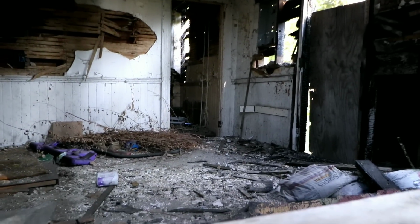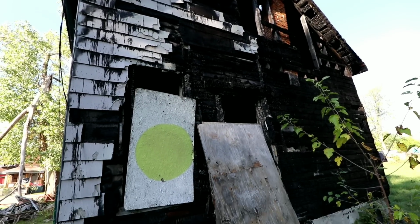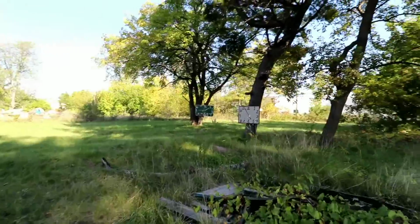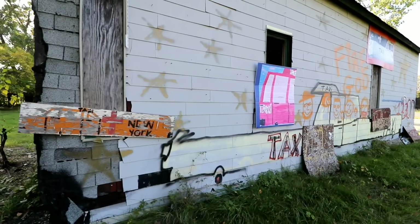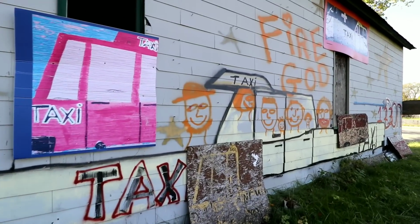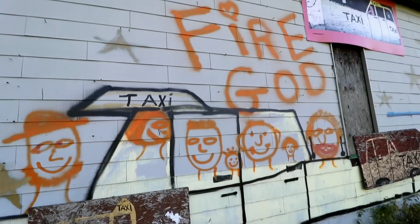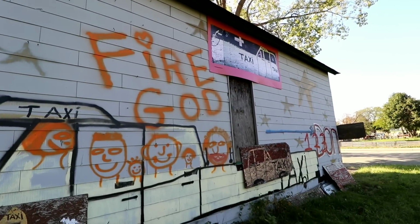Let's peek in and see what's inside. Rubble. Oh, well this one obviously burned. That's what happened there. This side's even better because you have a taxi, but you actually have people riding in this taxi. Fire God? I didn't expect to see that one.